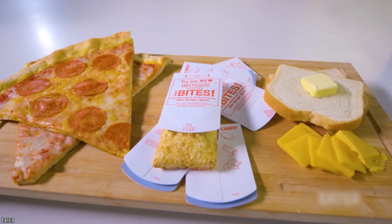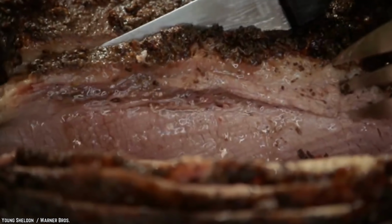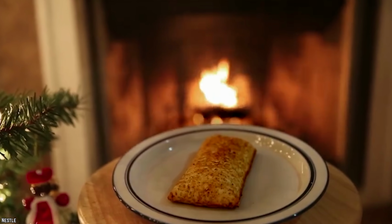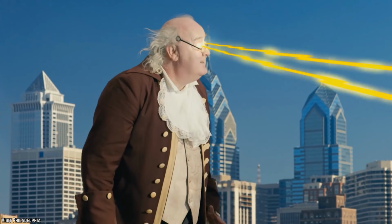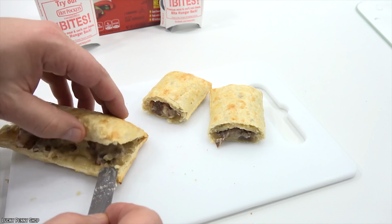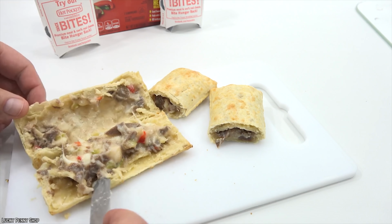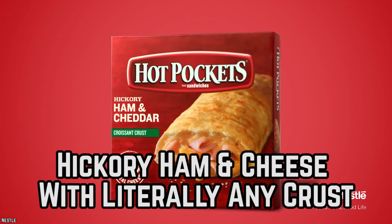The hearty seasoned crust is the perfect vessel to hold all of the different ingredients and give that little extra gusto. And with the beef being perfectly sliced, every flavor has a time to shine and none gets overpowered by another. It's also the perfect balance of aroma. If you don't have time to go all the way to Philly to enjoy a truly good cheesesteak, then this is the next best thing. Does it taste authentic? Not really. But is it still ridiculously tasty? Absolutely. Hickory ham and cheese with literally any crust.